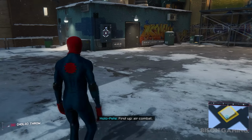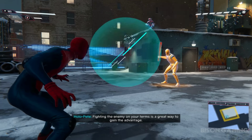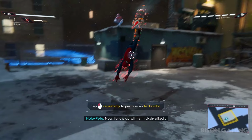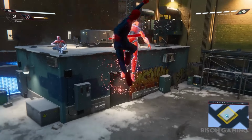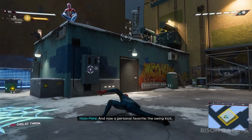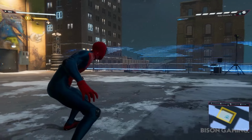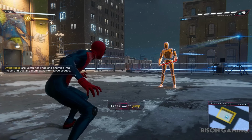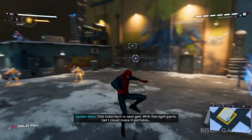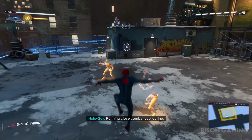First up, air combat. Fighting the enemy on your terms is a great way to gain the advantage. Now follow up with a mid-air attack. And now a personal favorite, the swing kick. Holotech is next gen! With the right parts, I can make it portable!